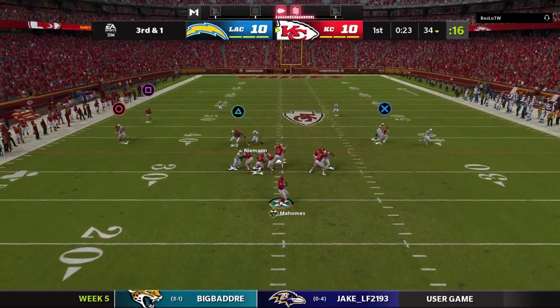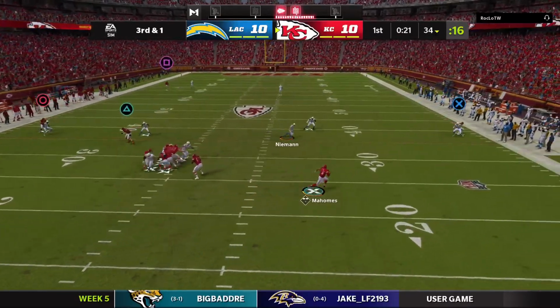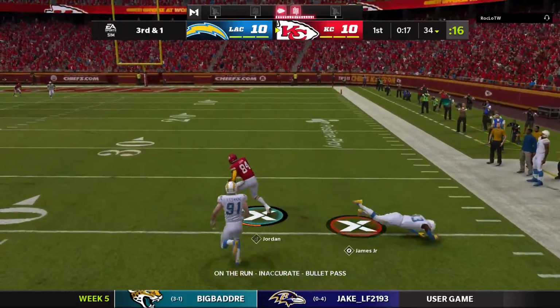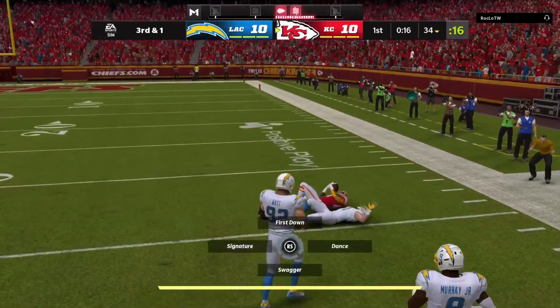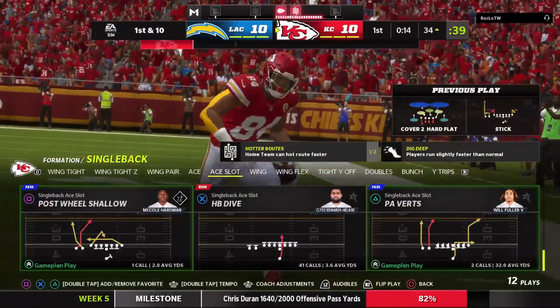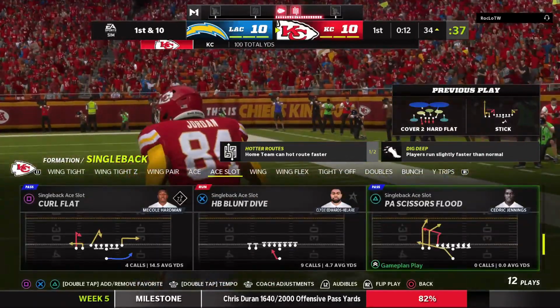Mahomes to throw on 3rd and 1. Escaping the pressure right. He's got Jordan complete right side. Now he's going to get this all the way down inside the 35. It's a big play there for the Chiefs.